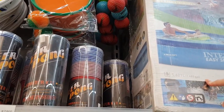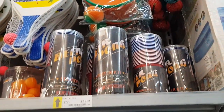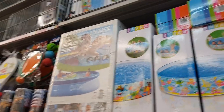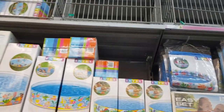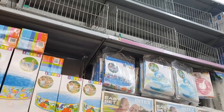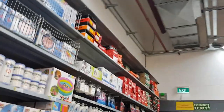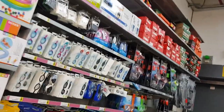Or there's this one. I think this is the one we had. This is 12 feet across and 30 inches. What's this one? Oh, 10 feet across and 30 inches. Well, that's not much difference for $100. Yeah. Well, maybe we should call Nairobi Sporthouse and find out their prices. Yeah, they might have better tools anyway. They might. Let's look at my tools.